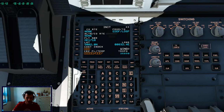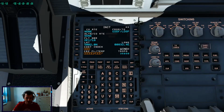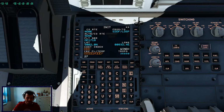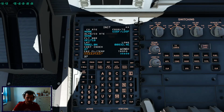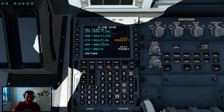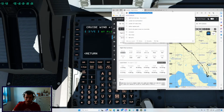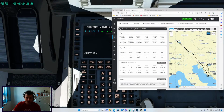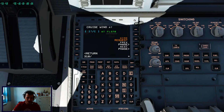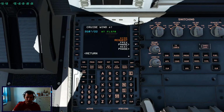So let's do the cost index in a second. 27 and 370. 27 cost index, 370 cruising altitude. For winds, we can request the climb winds. Let's go next step, and let's see what kind of winds we will have on cruise. So we can expect 310 degrees, 22 knots. It's not a strong wind for that altitude, so we shouldn't have a lot of turbulence. Let's go next phase.